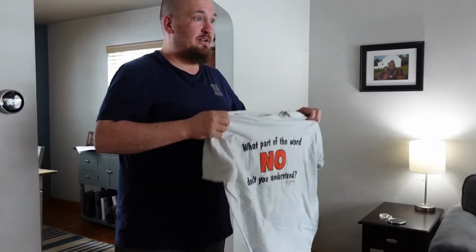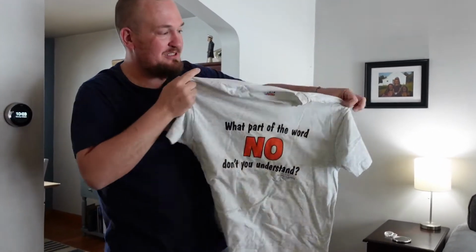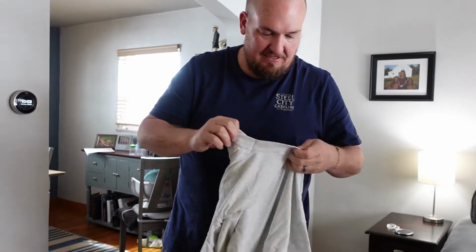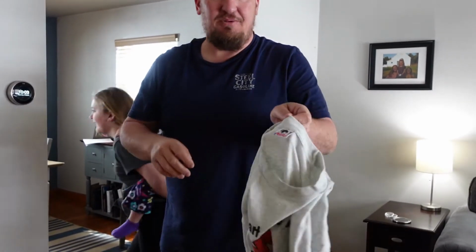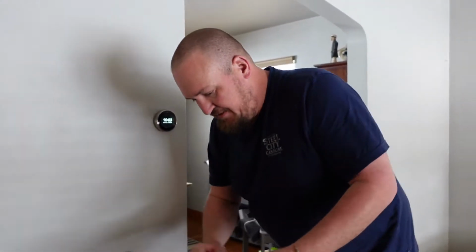This is a good one for you. 1991 shirt. It is a size large. Oh, it says a large, but there's also an M written on it. Super cool shirt though.